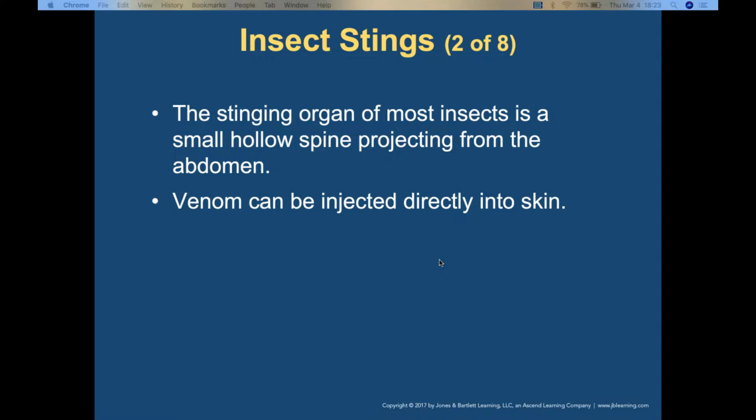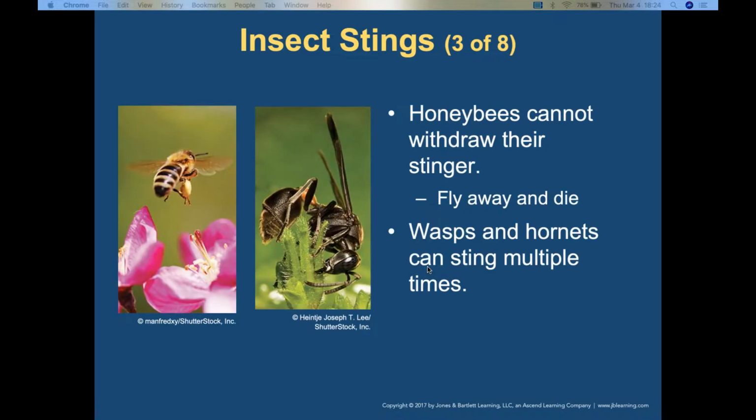So the stinging organ of most insects is a small hollow spine. We know that. Here, look. We're looking at this piece right here that comes out, that stings, that bites them. Same thing here. It comes out of their butts. We all know that about animals. If the stinger is not removed, it can continue to inject venom for up to 20 minutes. Because of the flyaway, it is difficult to identify which species is responsible.